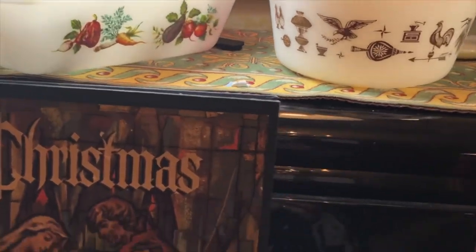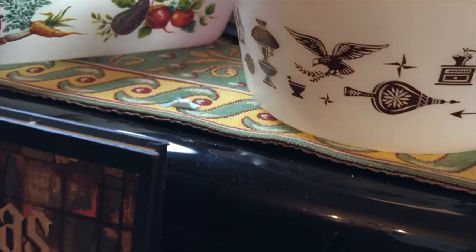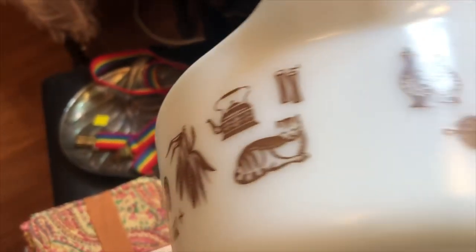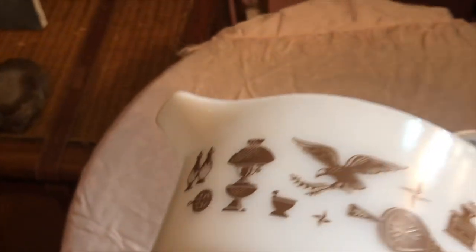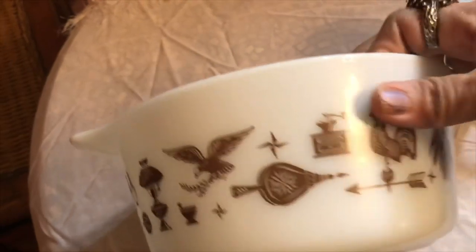Same day, we got all of this up here. Or this whole week, guys. I got a really nice Pyrex. Let me let you take a look at that pattern. I guess it's kind of a colonial. I really like it. I've never seen this one before. Have you guys seen this style?